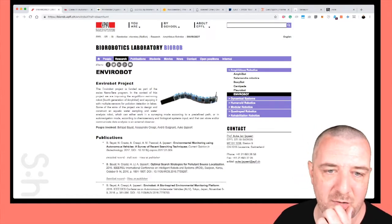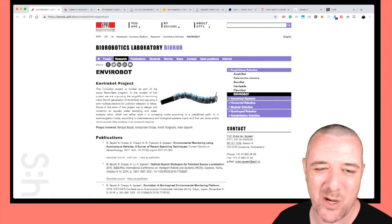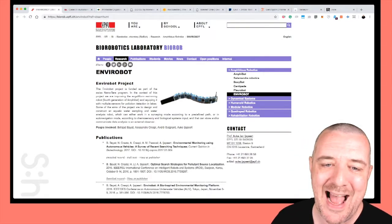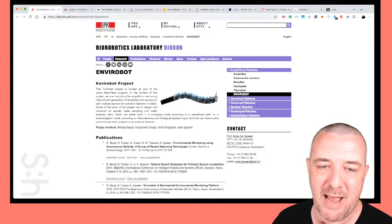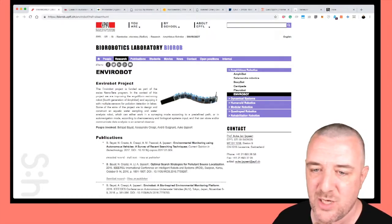This is Enviro Robot. The Enviro Robot project is funded as part of the Swiss Nano Terra program. In the context of this project, we're improving the Aguililliform swimming robot, 4th generation amphibibot, and equipping it with multiple sensors for pollution detection in lakes.